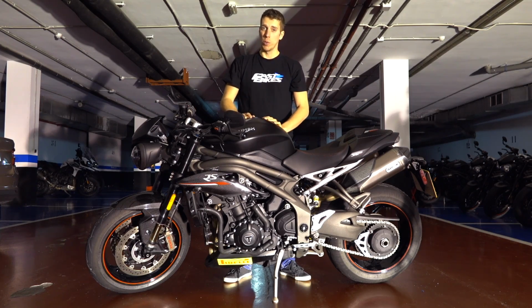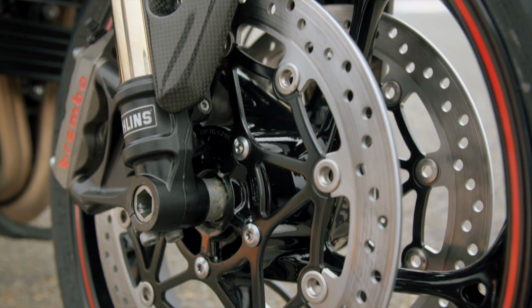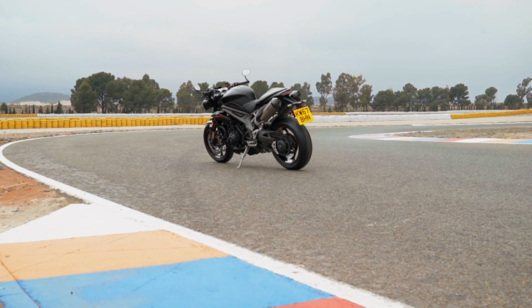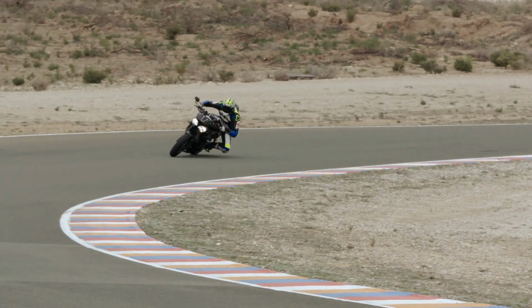I knew this bike was going to be good. From the simple fact that it's got such premium suspension on it, to the fact that it's got such a proven chassis on it, it's got great brakes, it had all the ingredients you'd expect to find on a motorcycle that is going to be able to put in fast lap times. But until you ride it, you just never know exactly what you're going to get.